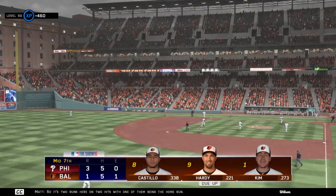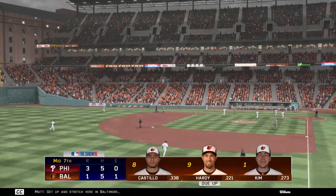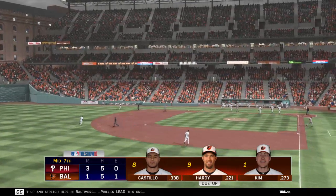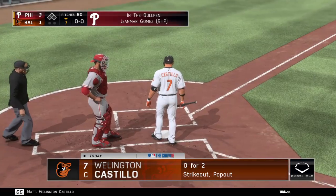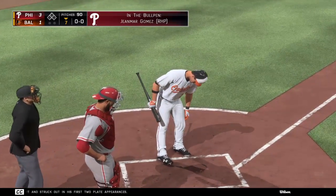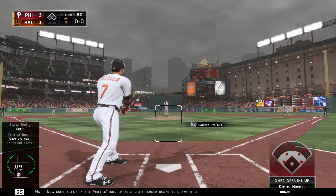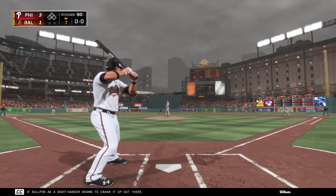So it's 2 runs here on 2 hits, with one of them being the home run. Get up and stretch here in Baltimore. Phillies lead this one 3-1. Wellington Castillo will come forward now. He's popped out and struck out in his first 2 plate appearances. Now some action in the Phillies bullpen as a right-hander begins to crank it up out there.